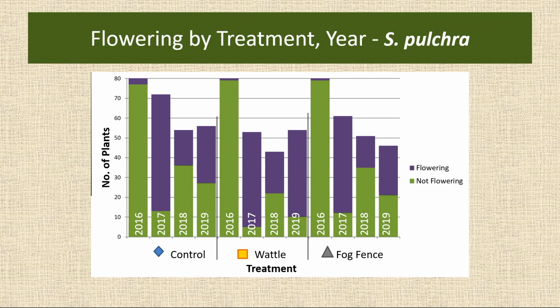So this is the same raw data, but by the numbers. And this is not percents. This is a number of plants. So each treatment had 80 plants, so there were 240 purple needlegrass. And when they were planted in 2016, obviously all of them were still there. But every following year, we lost some. But the ones that survived, some of them set seed.